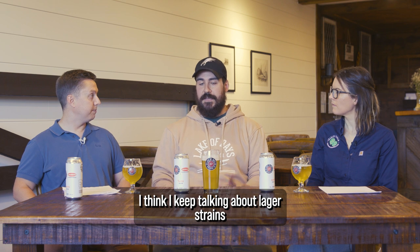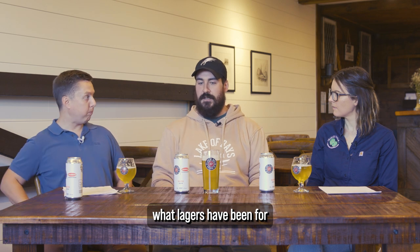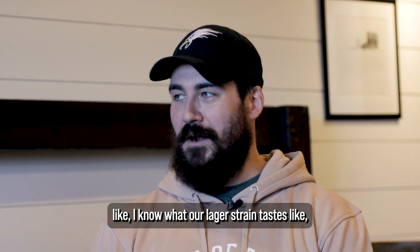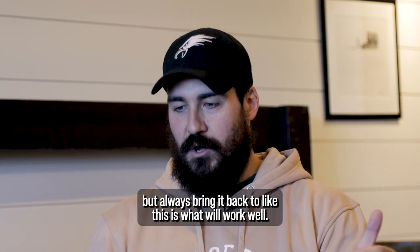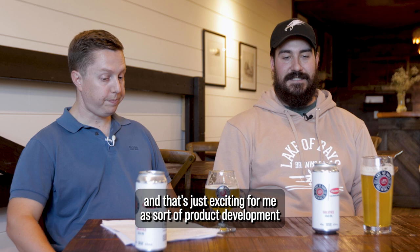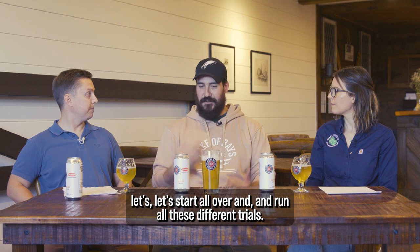So I keep talking about lager strains, and I'm a little ignorant when it comes to lagers because I've been so single track on what lagers have been for my brewing experience. Lake of Bays in general, this is what we've gone with. I've been with Lake of Bays for 10 years. I know what our lager strain tastes like. I know exactly what that is, and I know exactly how to build recipes around that to make variants of lagers, but always bring it back to this is what will work well. So now my mind's racing, like, hold on, I've got to rethink the way that I've made these. And that's exciting for me as product development, to know, okay, back to the drawing board, back to what you thought you knew, and let's start all over and run all these different trials.